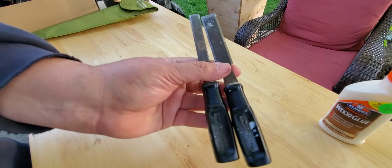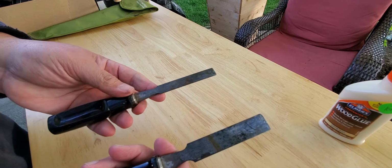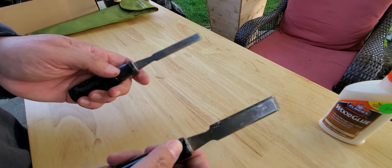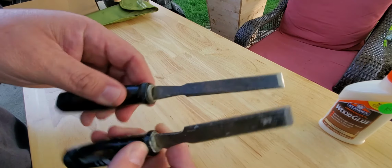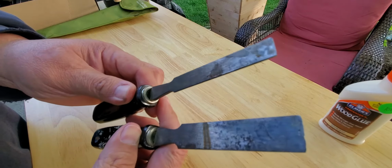They're Stanley chisels. I got a half inch and 3/4 inch. I'm a little tongue-tied today, but there you go. Not too bad. The blades look pretty good. Not too much wear and tear on them. Those should clean up pretty nicely.